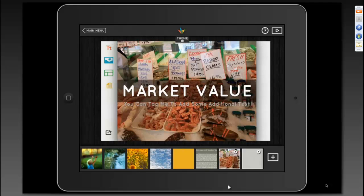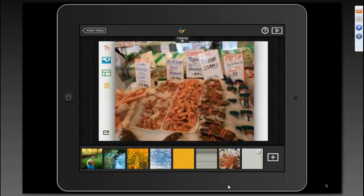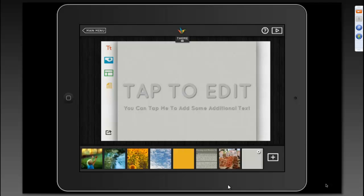File size, compatibility problems with Microsoft, that was always an issue. So now I want to make it clear that if you make a presentation in Haiku Deck, you can actually import that into PowerPoint if you need to. So it's still flexible with PowerPoint. How about Keynote?